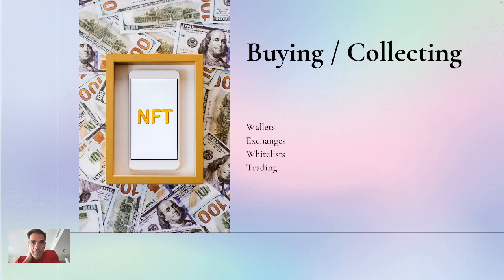But truthfully, a lot of people are jumping into NFTs or curious about NFTs because of everything they're hearing on the news and in media outlets about buying, collecting, trading. Billions of dollars, millions of dollars, trillions of dollars, gazillions of dollars. The industry is huge. Donald Trump, huge. You know what I'm saying? So let's talk about that.